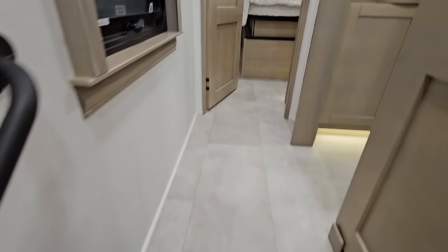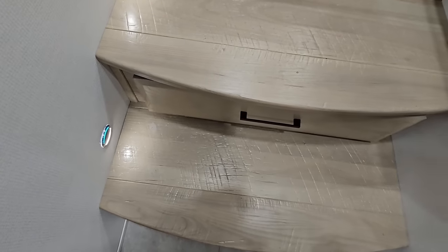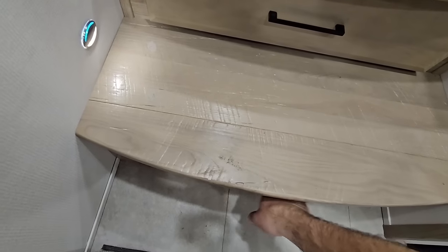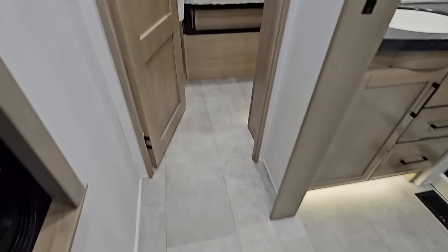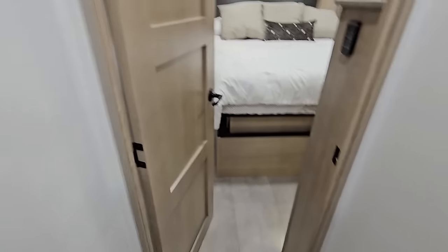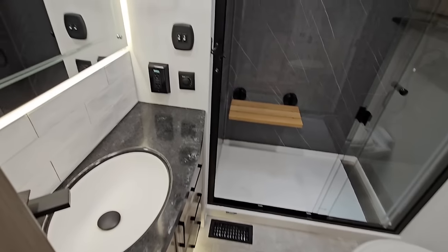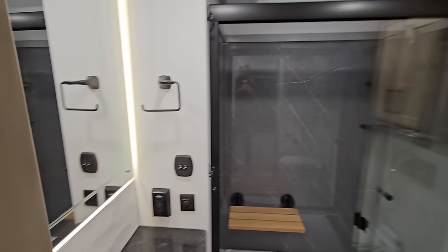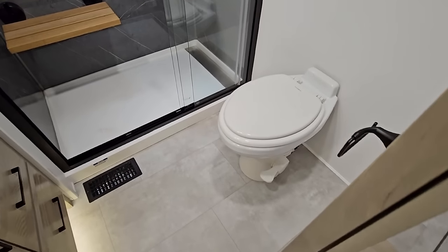All right, let's work our way over here. Now, real quick, they put drawers that are soft closing underneath the stairs, or at least that stair. Stepping up, I love how solid these units feel. Okay, let's take a look at the bathroom. Love the sink area. Love the illuminated mirror. Beautiful shower. Porcelain foot flush toilet. Nice seat inside of here.